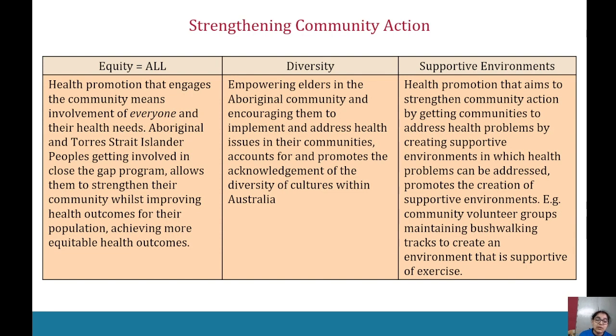Then finally, we've got supportive environments. Health promotion that aims to strengthen community action gets communities to address health problems by creating supportive environments in which the health problems can be addressed and we can also create solutions. For example, community volunteer groups maintain bushwalking tracks to create an environment which is supportive of exercise, but which is also safe at the same time.